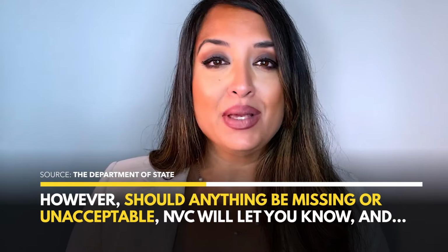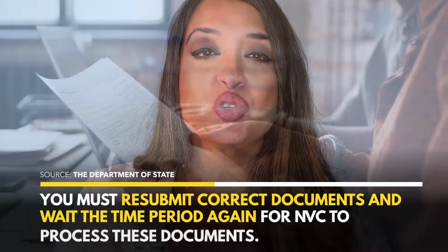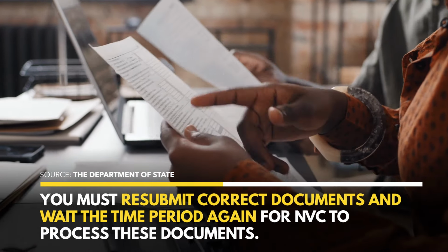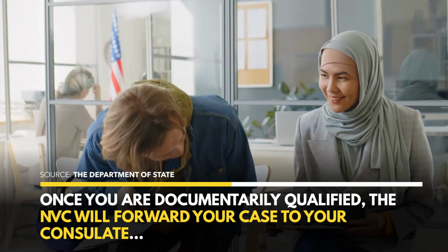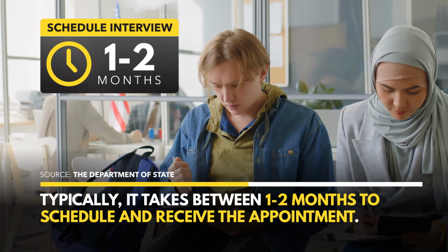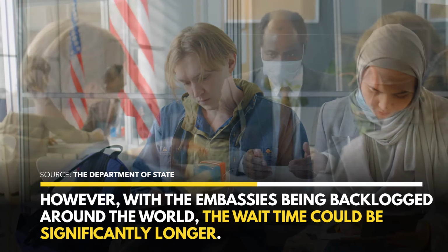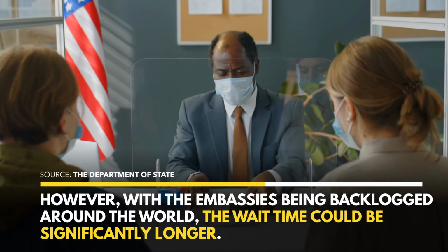However, should anything be missing or unacceptable, NVC will let you know and you must resubmit correct documents and wait the time period again for NVC to process these documents. Once you are documentarily qualified, the NVC will forward your case to your consulate, where you must then wait for your appointment. Typically, it takes between 1 to 2 months to schedule and receive the appointment. However, with the embassies being backlogged around the world, the wait time could be significantly longer.